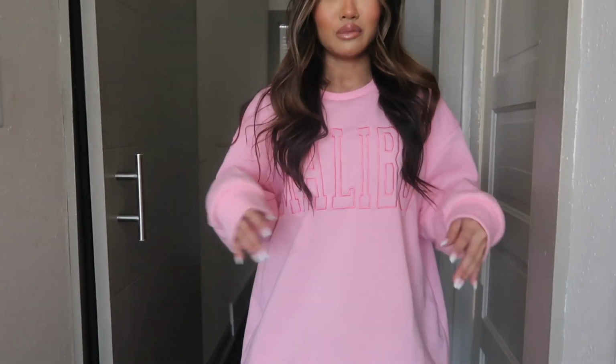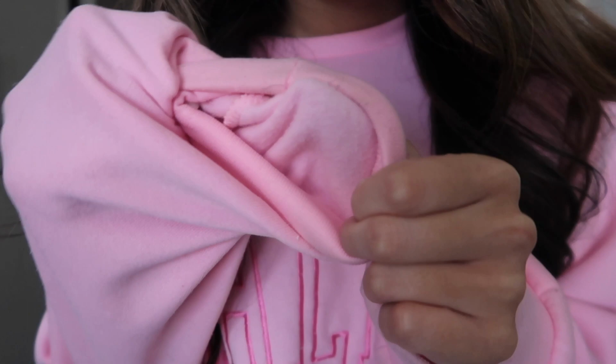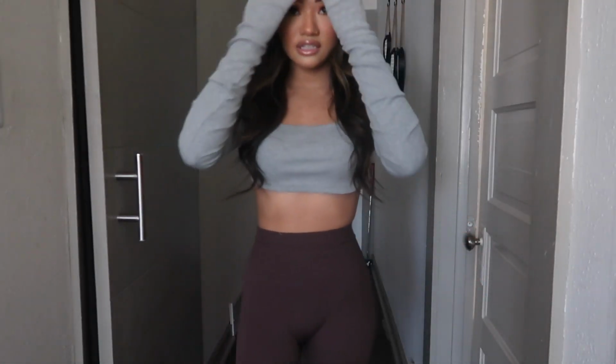Every time I wear this sweater, my sister makes fun of me because she says I look 12 years old. But it's just pink and it says Malibu. It's so comfortable. The inside is like this. Let me show you. If you can tell what it's going to feel like, I don't know if that made sense, but it's so warm. I don't know what size I got this in, but I know it's not an extra small because I like my sweaters oversized. I love this sweater. I always wear it.